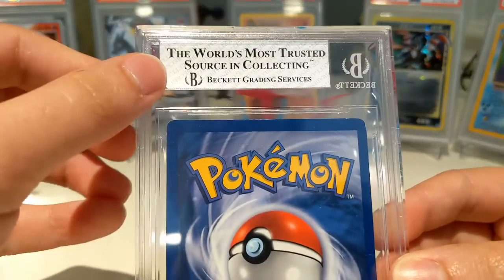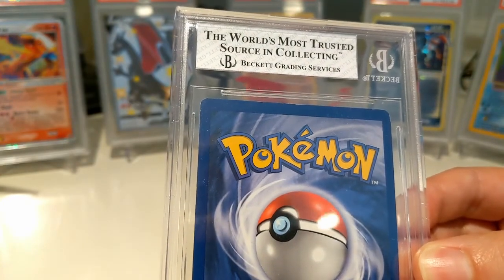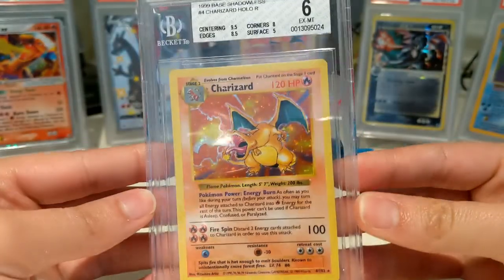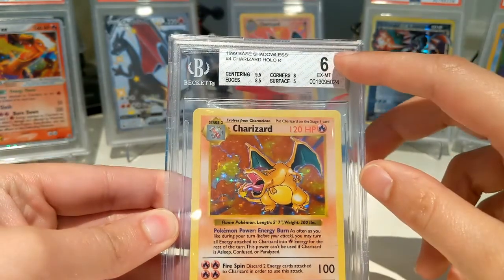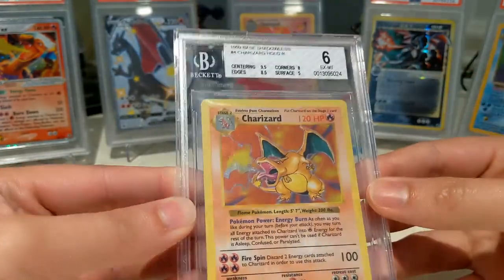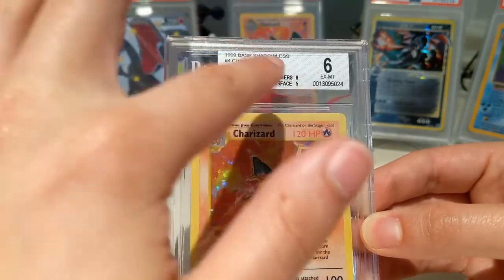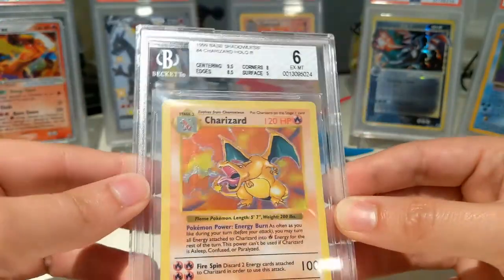Now this, as you can see, is one of 2 cards in this set of 13 that did not receive a 9 or higher, so it does not get any special casing. But here we go. It is a base set shadowless holographic Charizard, and it got a 6, which is excellent to mint still. But the only issue was the surface. When I saw these subgrades on this, I almost had a heart attack. This could have been an 8, maybe even a 9. If the surface was a 9 or a 9.5, this is a 9 or an 8.5 or something, which makes it much more expensive.